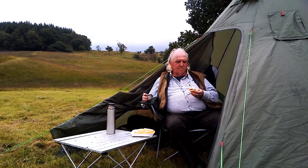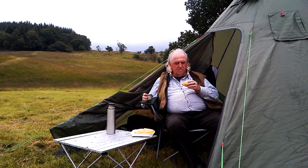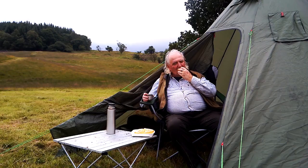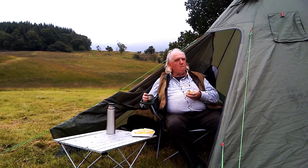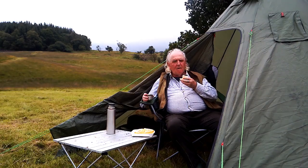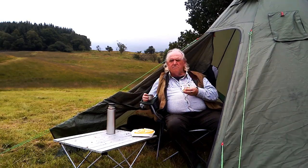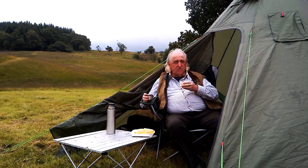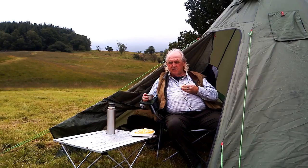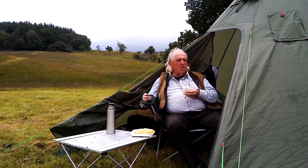But in the meantime, it's the most important time of the day. Well, second most important. Mid-afternoon time for a cup of tea and a doddy cake. Absolutely fantastic. Right, I'll let you have a look inside later because this cake's good. It's just a cheap sponge out of Asda's. No, Aldi's, even cheaper. I'm going to enjoy that.